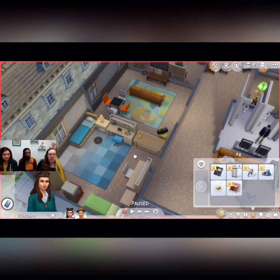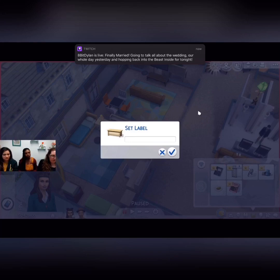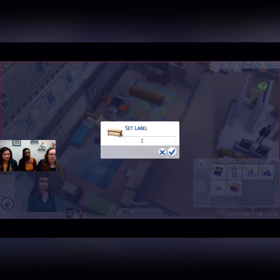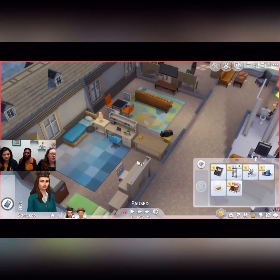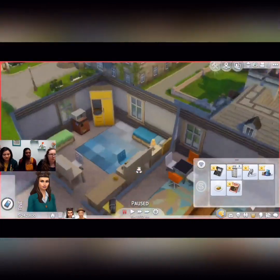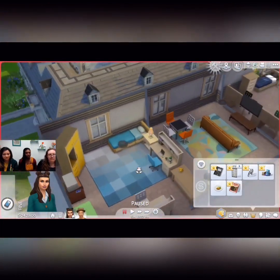Mm-hmm. Set label. Chloe. Oh, okay. I can type. Chloe's. I can not spell. Stuffs. Or is that with a Z? No. Stuffs. I'm weird, don't mind me. Okay, so now you can see that we've decorated out this room a little bit with stuff that I like.